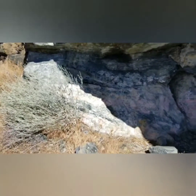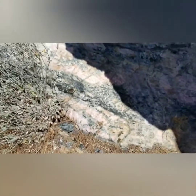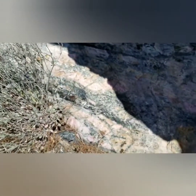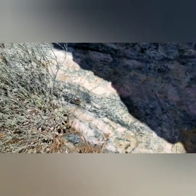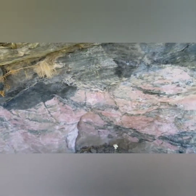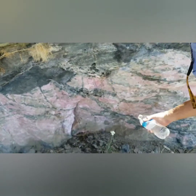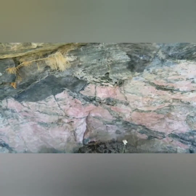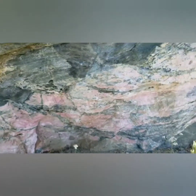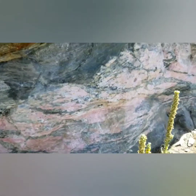All righty, we made it up to the pink thulite lens. I put a little water on there so you can see the pink. The sun isn't in the best position right now to show this off, but here we go. There, now I can see it. Perfect. Look how beautiful that is. World-class thulite, right here in Okanogan County.